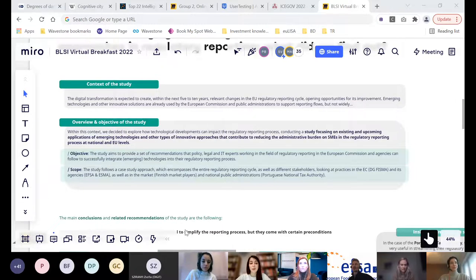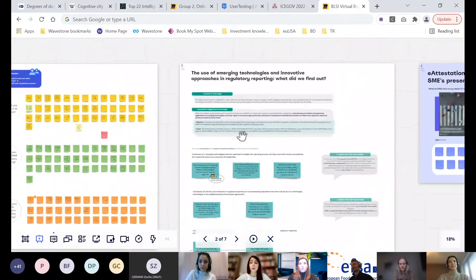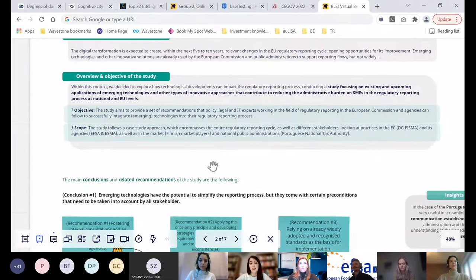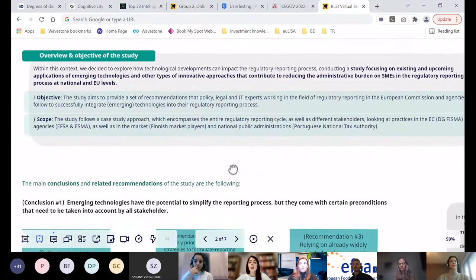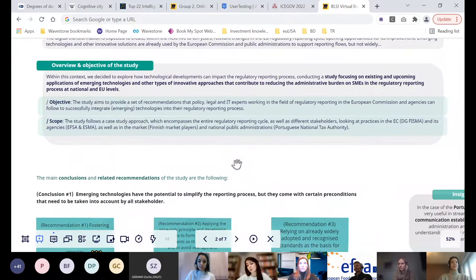So just a general overview of this section. This section is divided in two main parts. In the first part, we provide you with the context, the overview and the objective of the study. And in the second part, instead, we will present you with the study conclusions and the related recommendations. These recommendations will be illustrated through concrete examples that will be presented by my colleague Solène. So, having said that, now we can start with the context.